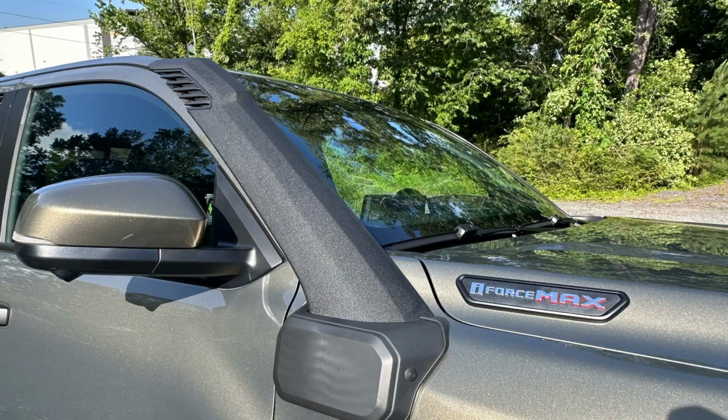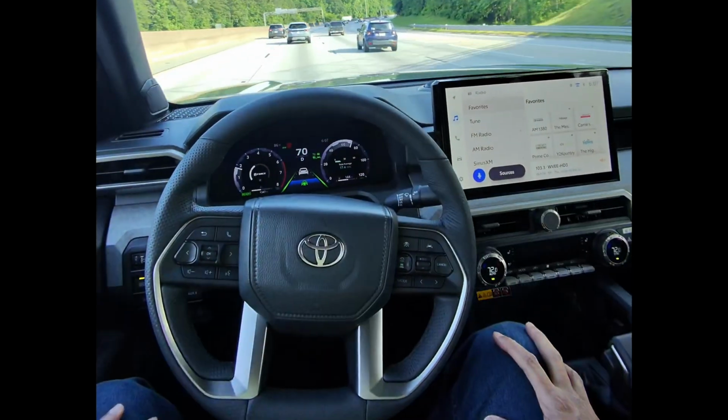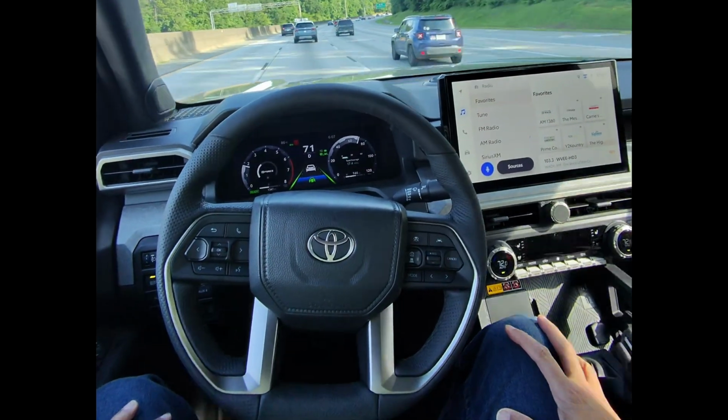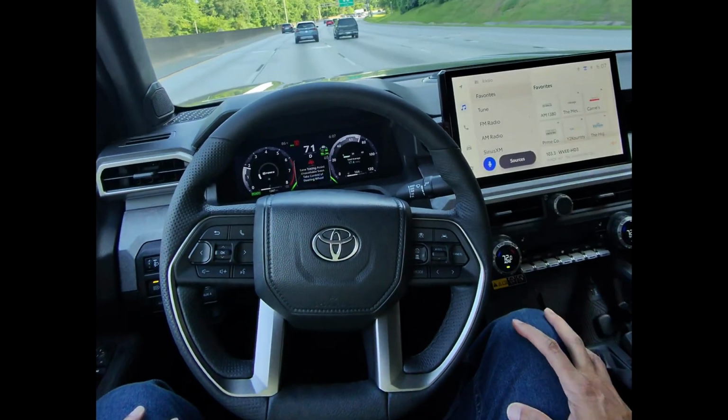Now I will say, there's this high-mounted air intake on the passenger side designed to help the engine breathe in dusty or wet conditions. It's a nice touch for off-roading, but I did notice a little extra wind noise from it, and it got to be a little bit annoying.